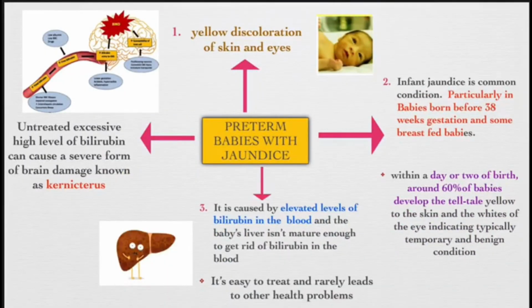What is a preterm or newborn jaundice? It is a yellow discoloration of the skin and the eyes, which can have many causes, but the majority of these infants have a condition called physiological jaundice.